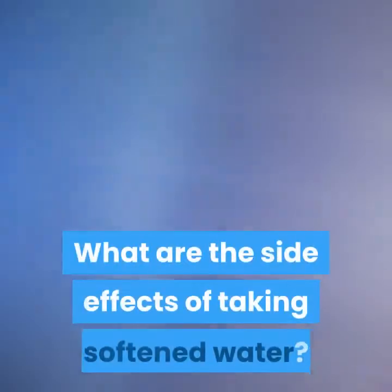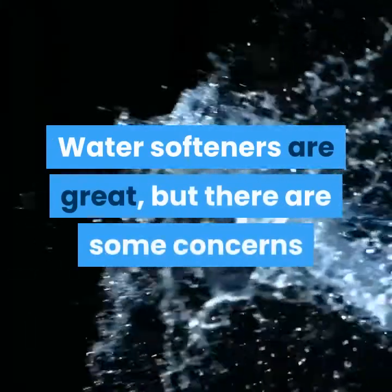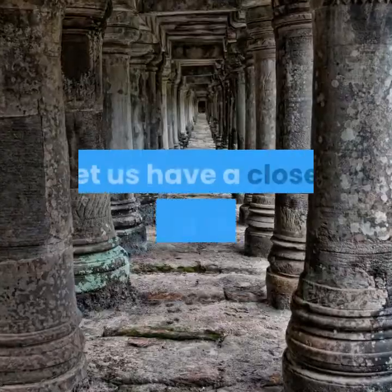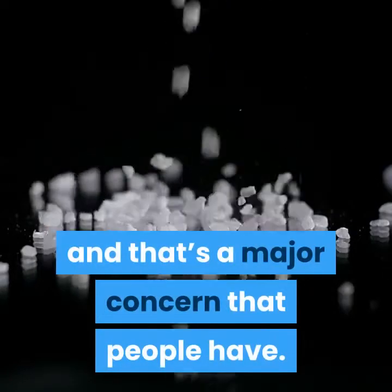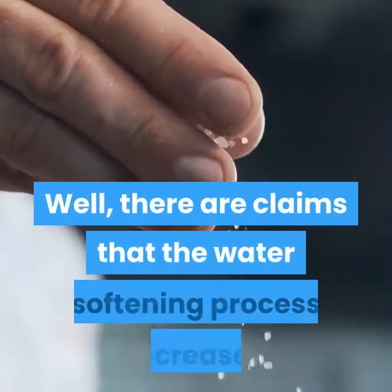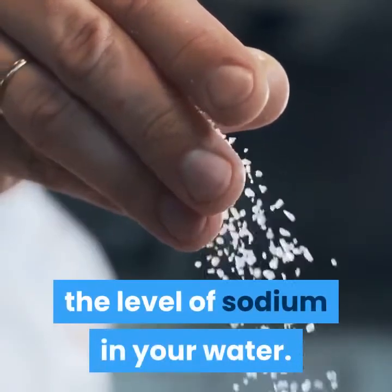What are the side effects of taking softened water? Water softeners are great, but there are some concerns that are associated with softened water. Let us have a closer look at them. Softening water adds sodium to water. For starters, water softeners add sodium to your water, and that's a major concern that people have. How come? Well, there are claims that the water softening process increases the level of sodium in your water.